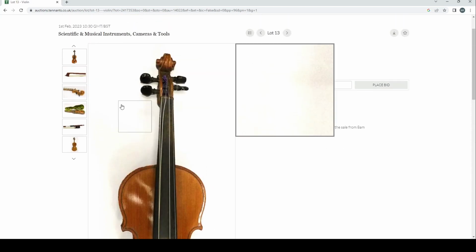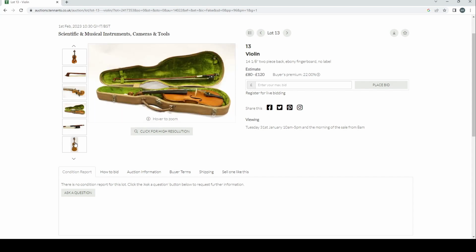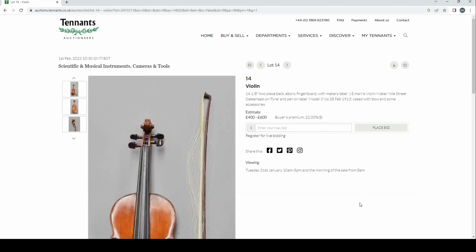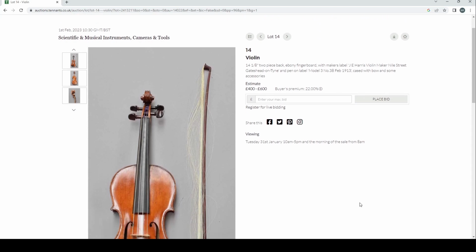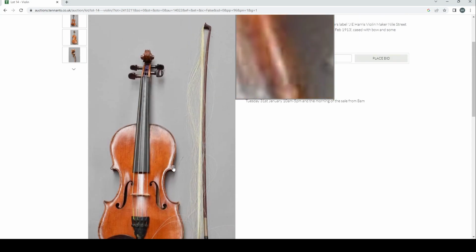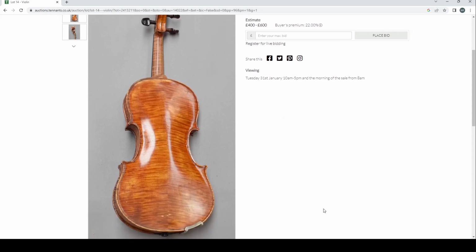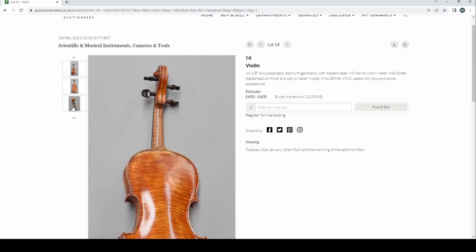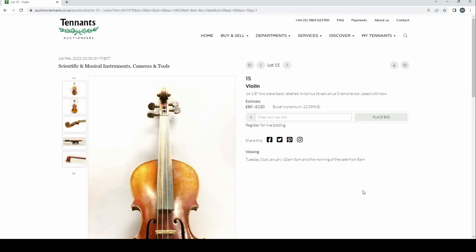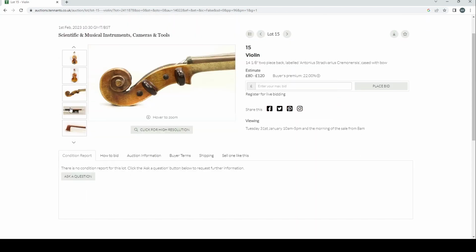Another violin, no label. I think this is another trade instrument. 80 to 120. More violins. Maker's label. J.E. Harris, violin maker, Nile Street, Gateshead on Tyne, 1913. Let's have a look at that. Oh, interesting. Looks potentially believable there. Oh, quite nice back on that. 4 to 600. It's quite a nice looking violin, that, to be fair. Another violin with a Strad label. This looks very like a manufactured trade instrument.